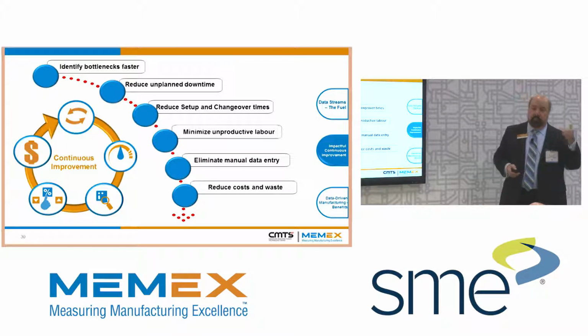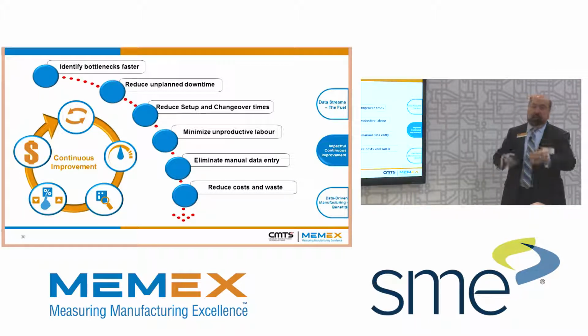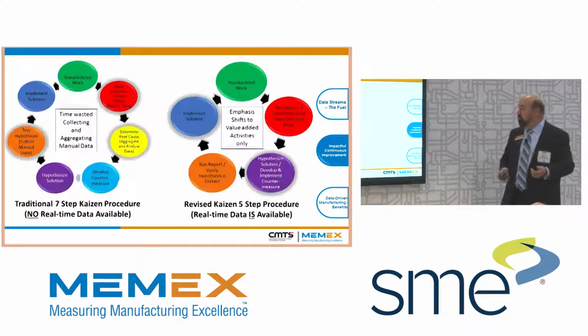If you get a 2% improvement here, 1% improvement here, 5% improvement here, and then you do this over 10 particular items, you'll end up with a 50% improvement in efficiency. So it's all the little things that add up, and it's understanding those little things and making them work. This is another interesting analysis of continuous improvement.